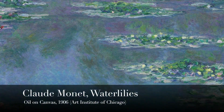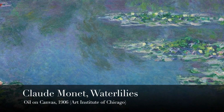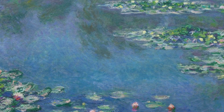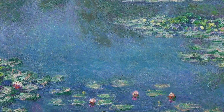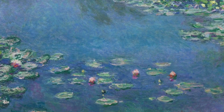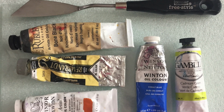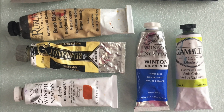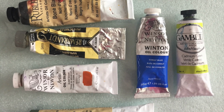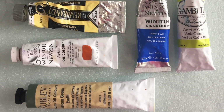In this 1906 oil-on-canvas painting of water lilies, Claude Monet emphasizes a cool palette of blues and greens, which then shift in a subtle way to purple, yellow, and pink. The range of colors available to artists is considerable, allowing painters many options with respect to the kind of palette they wish to create.